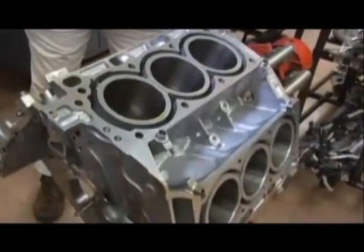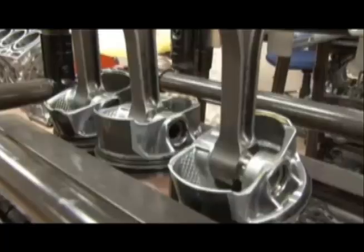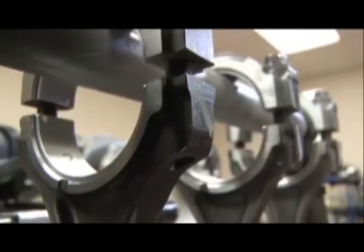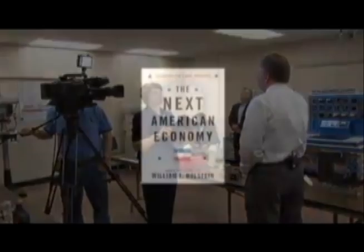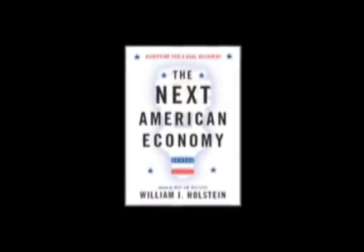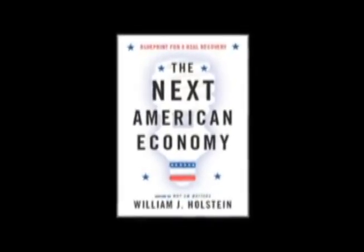Ford had the vision to say, here's a new product, here's a new opportunity, and the EcoBoost engine is a very, very fuel-efficient product and very much needed when gasoline is at the current levels. John Gajewski is a leader in Tri-C's Workforce and Economic Development Division. The college's efforts have earned mention in a new book, The Next American Economy, Blueprint for a Real Recovery.